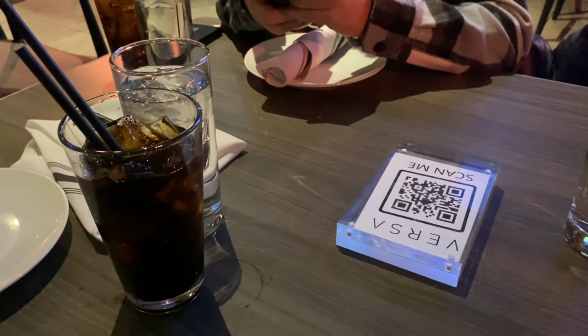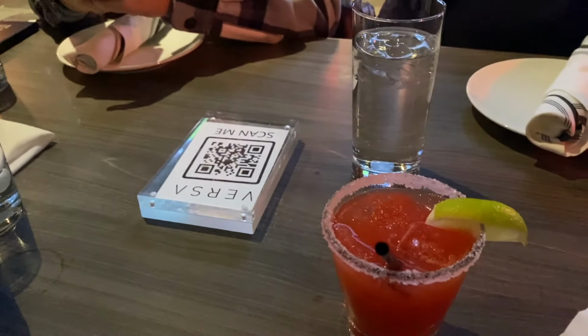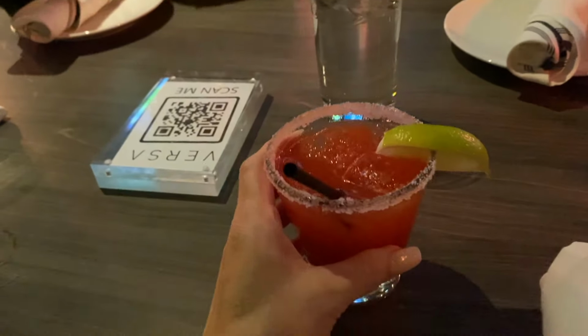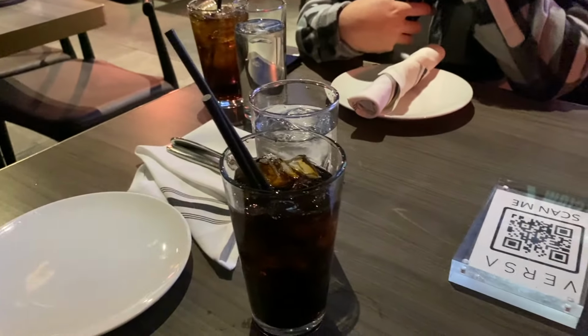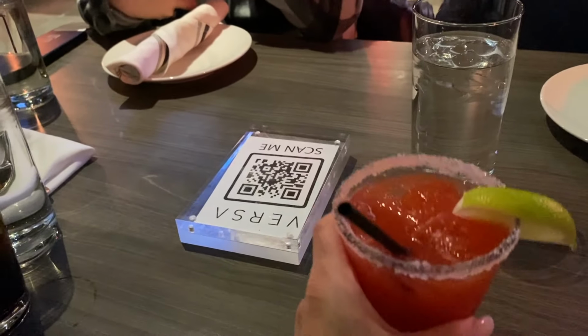Ordered our food, our drinks have come. I've treated myself to a strawberry margarita, the first alcoholic drink of the holiday. Richard's had a lager and Harvey and Kai both had a Coca-Cola. So cheers.